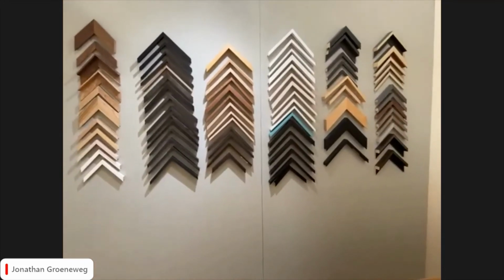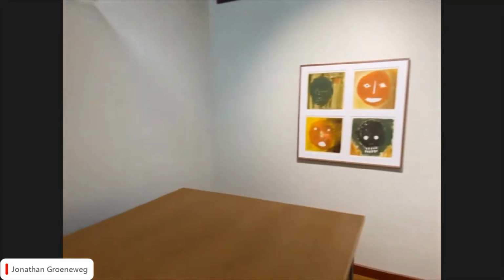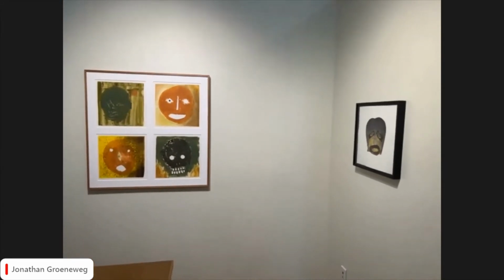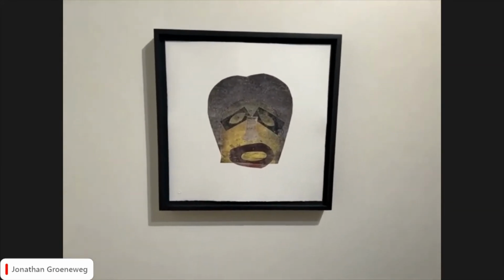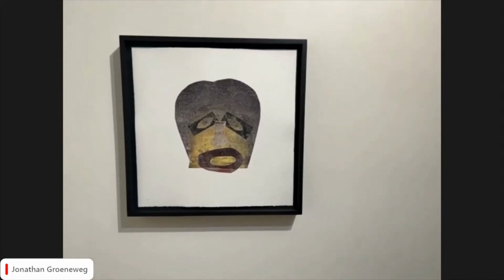So it's really great for us because it gives us an opportunity to offer the best of the best in fine art framing to all of the artists that we work with. And many of the artists that we work with are already working with them to begin with. And so it just rounds out that production process to offer the best possible final result.